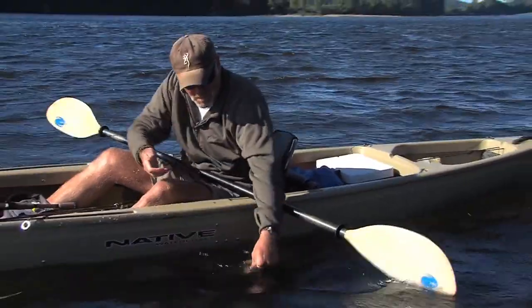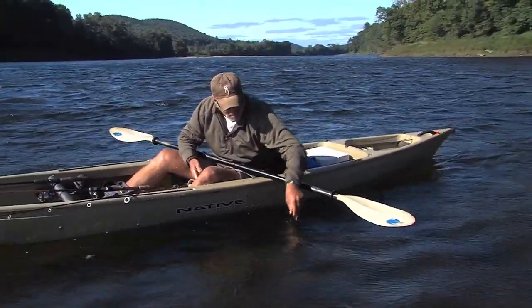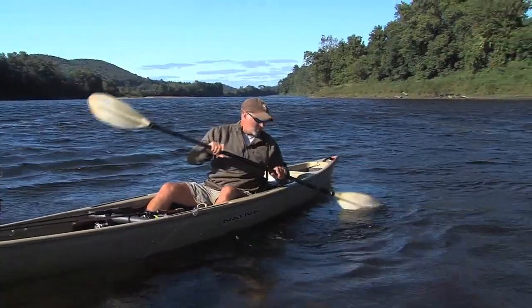It's different every time you go out. The fish are always there. I know they're there, and it's always a challenge, and it never gets old. Back it goes.